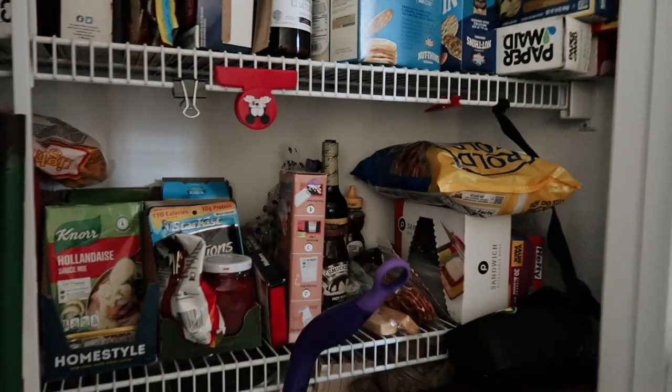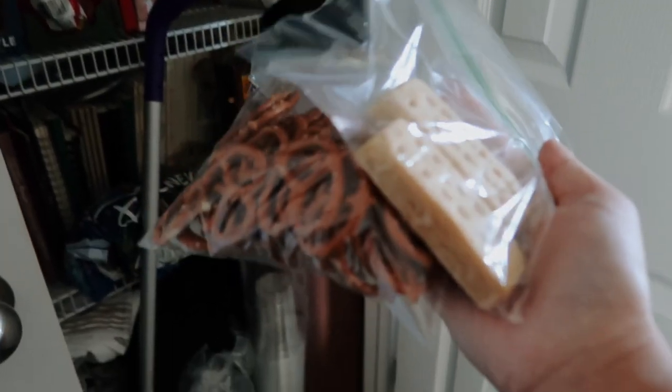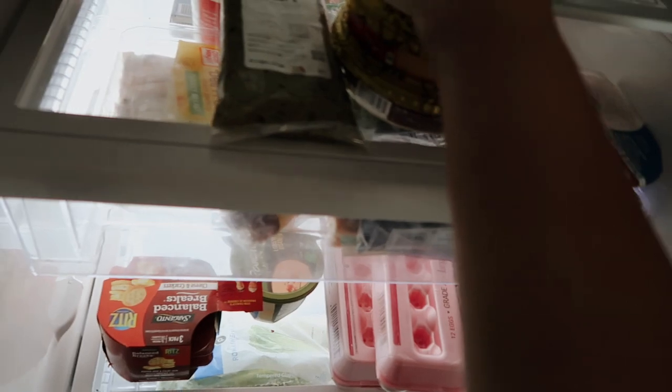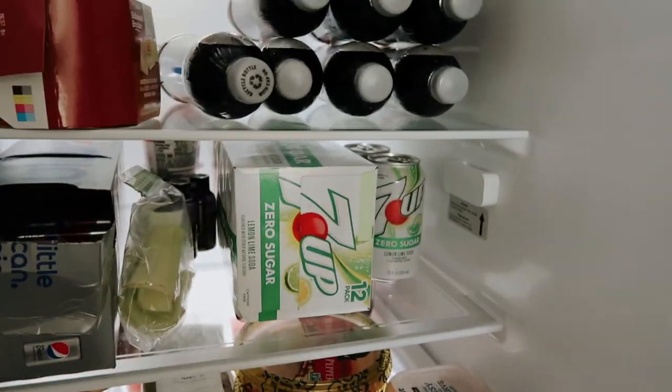Okay, so opening the pantry up, I already have pre-prepped stuff. My shortbread and pretzels are already ready to go. I always just put them here. Then I come into the refrigerator and get my celery, which I pre-pack as well, so I just set it anywhere in the refrigerator. So I'll probably just set my celery here. Also, sorry, Sherry just turned on the TV, so it's kind of loud.